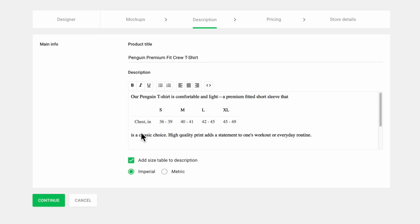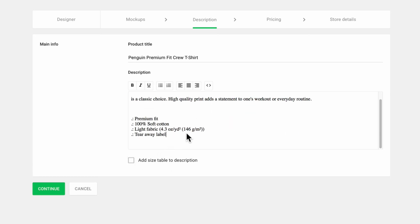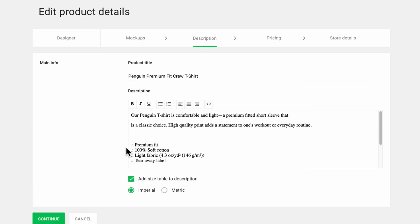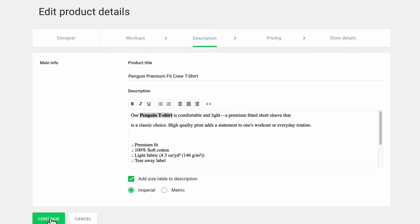You can add the size table. And it puts it where your cursor is, so make sure you put the cursor where you want it, and then we'll put it underneath here. So I like the fact that it adds that information automatically. You can change HTML or do it through the WYSIWYG editor.